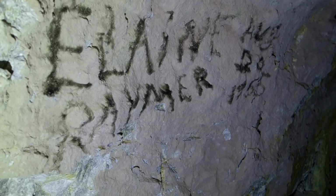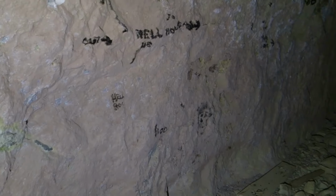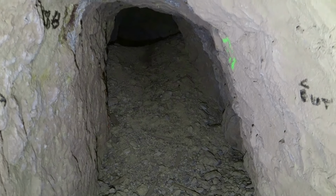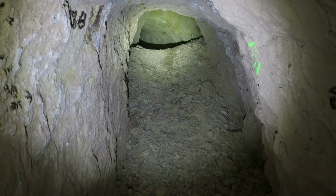August 20th, 1955. Elaine came here. Elaine is probably not even on this earth anymore. So even though I don't think she was a miner, I think the mine is already abandoned then. It's pretty cool to see that.